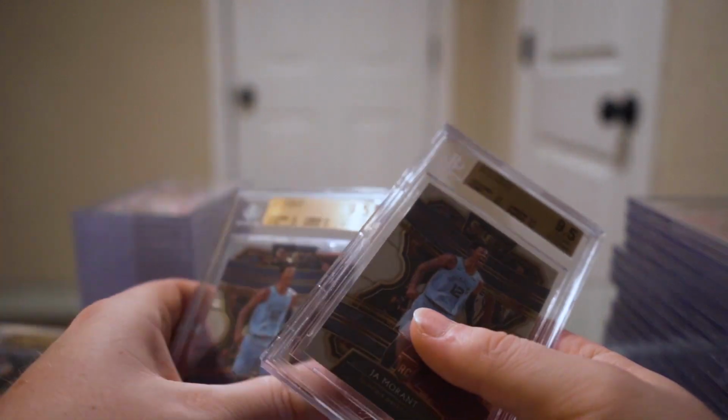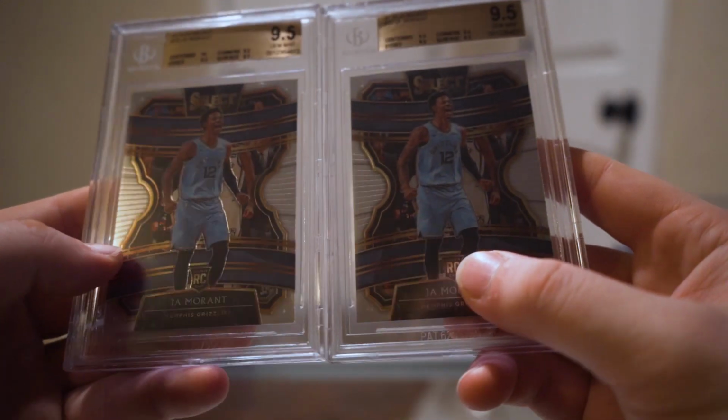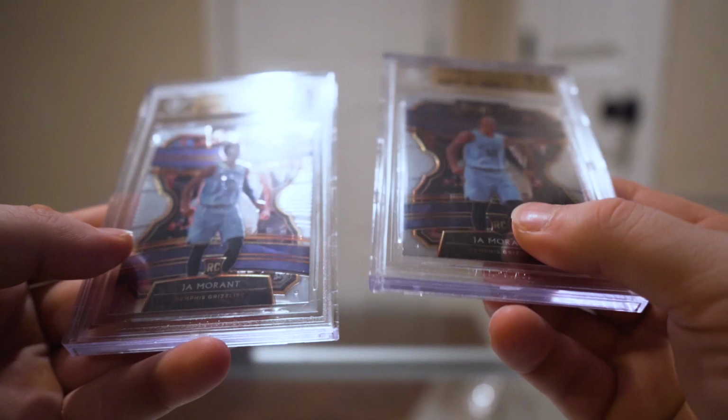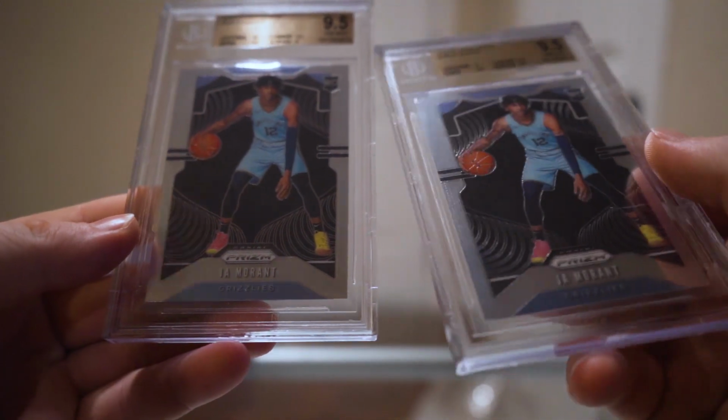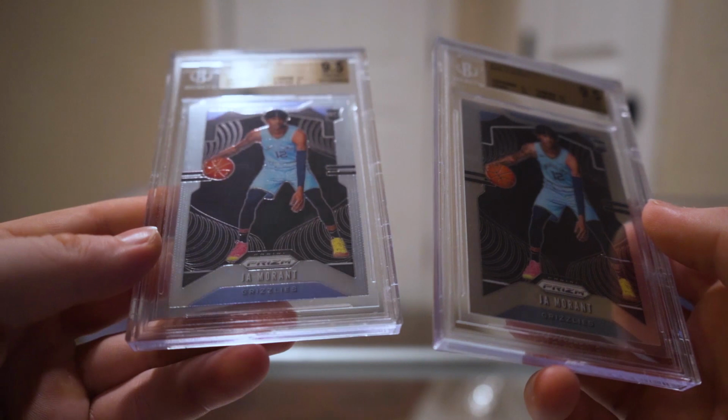We got some more Morants. These are just the concourse level selects, 9.5s. We got a couple Morant Prism base, 9.5. Another one got 10 on centering.